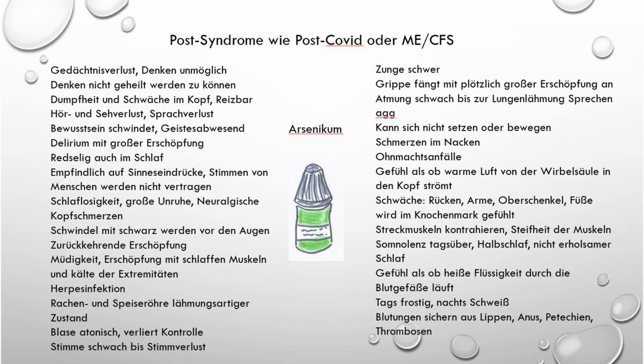There is a feeling that a hot liquid is running through the blood vessels or that warm air is flowing up the spine. There is a chilliness during the day and sweating at night. If bleeding occurs, it seeps from the dry lips and anus. Petechiae on the skin or thrombosis of the large veins can also occur.